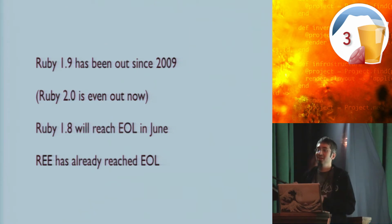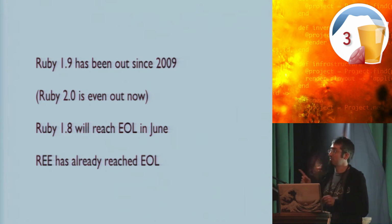1.8 is really, really going to stop support. So if you are running 1.8 in production, you are probably running Ruby Enterprise Edition because of the performance characteristics. It's already end of life. People submit bugs to that mailing list, and they get guff. They do not get fixes. The rest of Ruby 1.8 is going that way very soon.